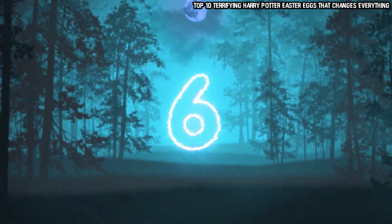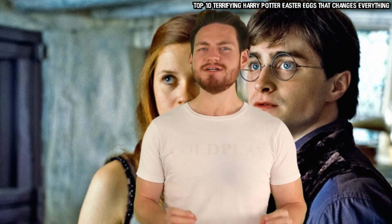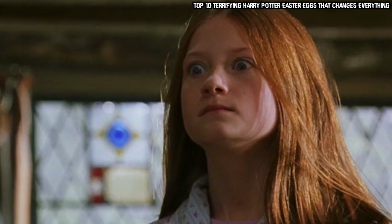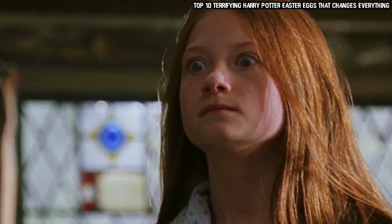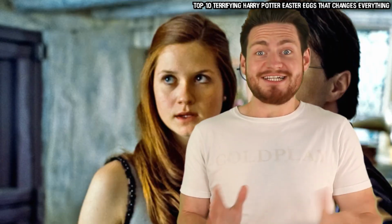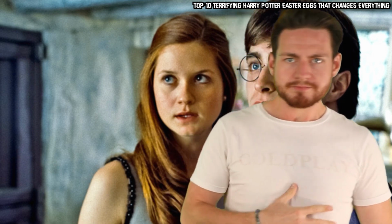At number 6, we have Harry plus Ginny plus love potion equals love? Whoa, okay, what? Love potion? It's pretty clear in the books, but especially the movies, that Ginny has had a crush on Harry since the very beginning. From so many moments of her acting shy around him, with her going all wide-eyed whenever she surprisingly sees him. I mean, I think we all know that look. It's like, oh man, there's my crush and I wasn't ready to see you right now, but oh god, I think I love you, will you marry me? Ah! No, just Ginny and I? Okay, cool, whatever.